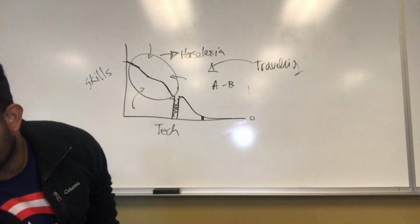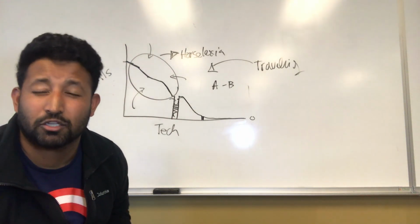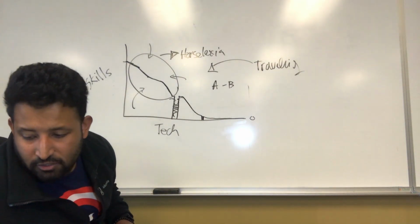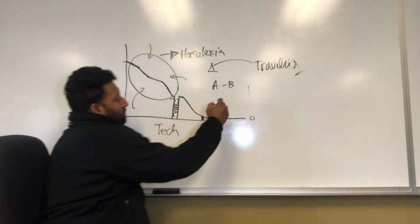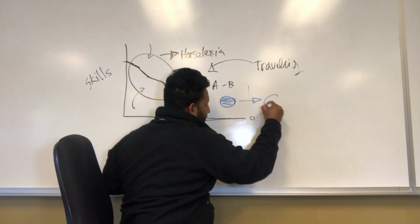So reading is just like any skill. You're trying to serve a function. So when you're reading something, what you're really trying to do is get information from the world. So this is the world, and you're trying to get it inside your brain, right?